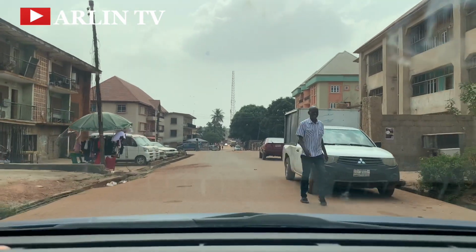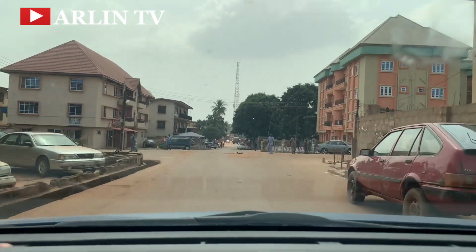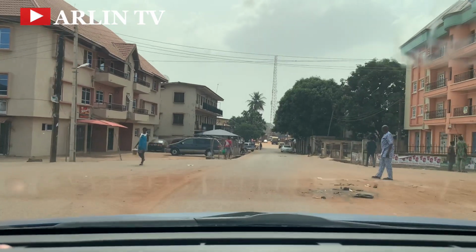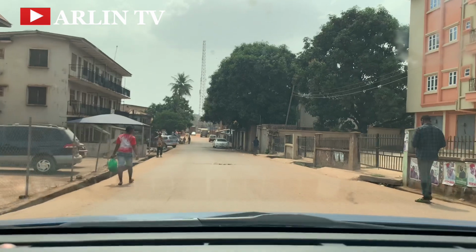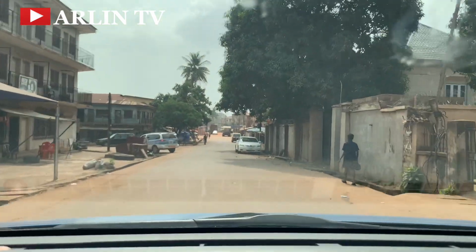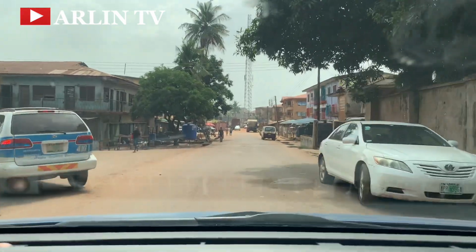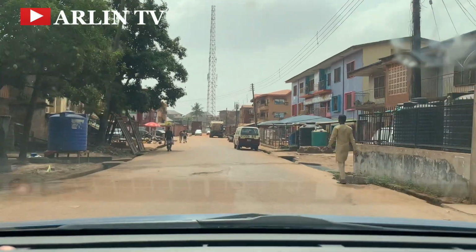And another thing I observed about Uwani is the water situation. Yes. I'm quite amazed at the fact that for those who have installed their sumo and for those who operate on well system in Uwani, their wells do have water round the clock. And I don't know why. I don't know if it's the topography of the land, but that is one amazing fact about Uwani I've come to realize. There is water.